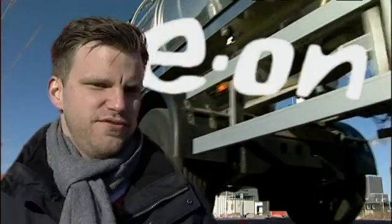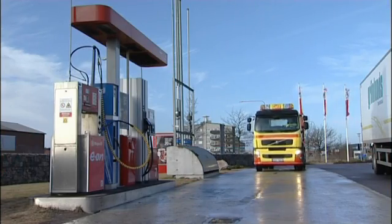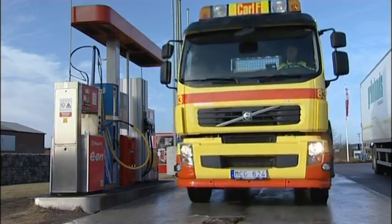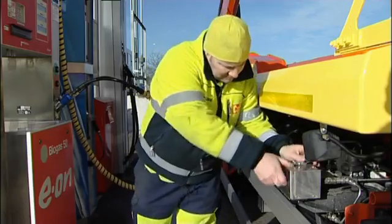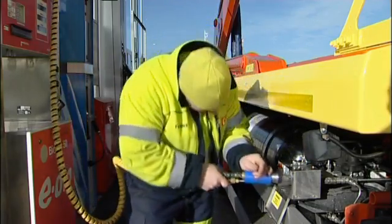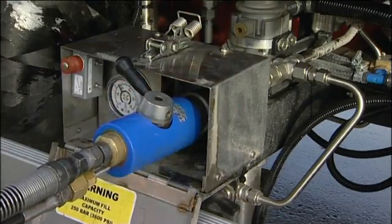At E.ON's filling station for compressed gas in Malmö today, vehicle gas with a mix of biogas and natural gas is delivered. And this gives you about 50% lower carbon footprint than if you drive with diesel. A new filling station is planned in Malmö, which will be filled with liquefied biogas, and this gives you 80% lower emissions. More and more organisations are turning to biogas.